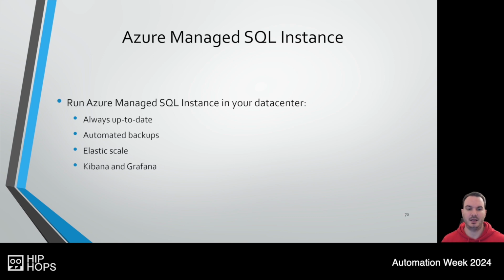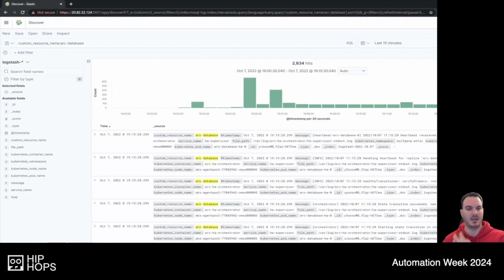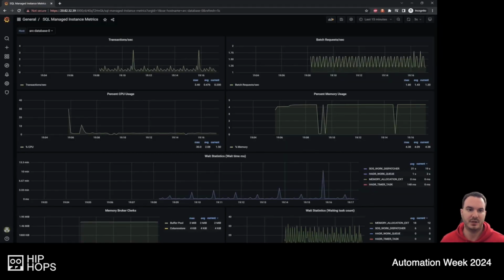And it also adds Kibana and Grafana, so you have out of the box a view into the metrics and the logs of the SQL Server. And here you can see the Kibana dashboard that's coming all pre-configured out of the box. And you can see what's going on inside the SQL Server. And also a Grafana dashboard. There you can also see how many transactions you have, what's the CPU percent usage. And since it's Grafana, you can always add or edit the dashboards as you need.